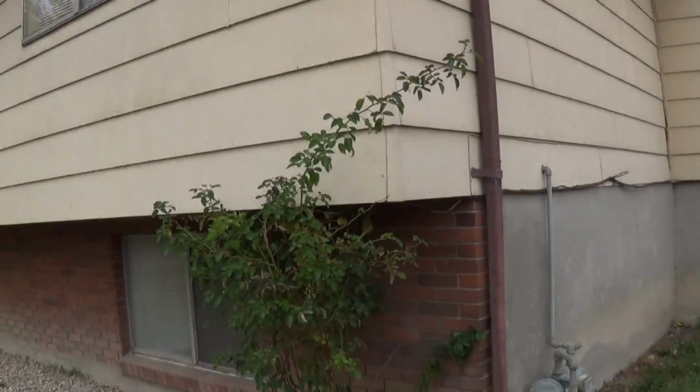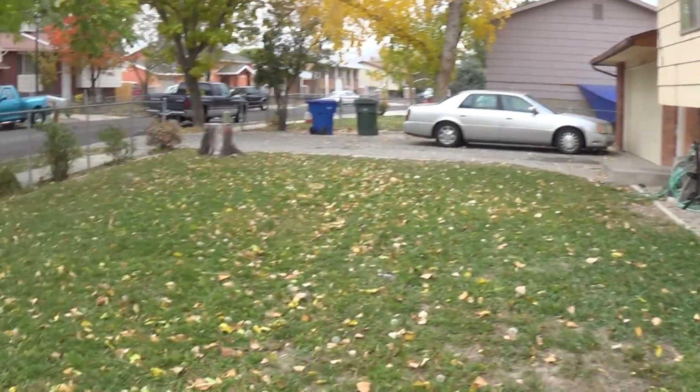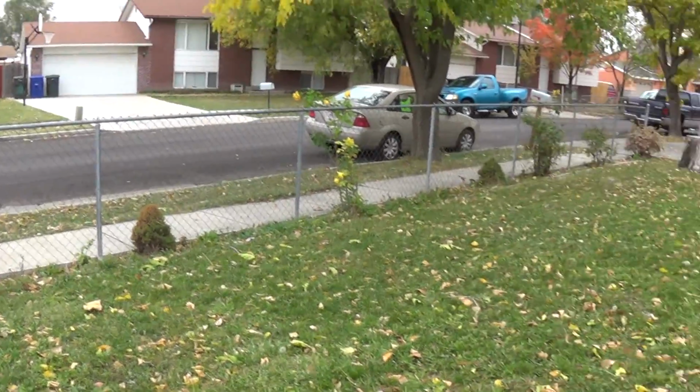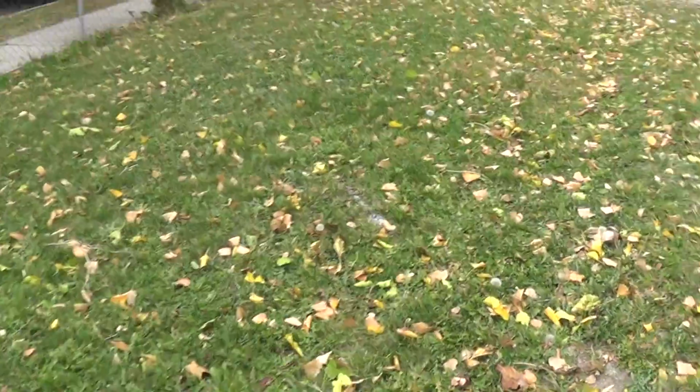Gutters connected. Flower bed's good. Come summertime, it'd be a good idea to throw down some fertilizer. There's a little bit of dandelions in the yard, a little bit of dry spots here.